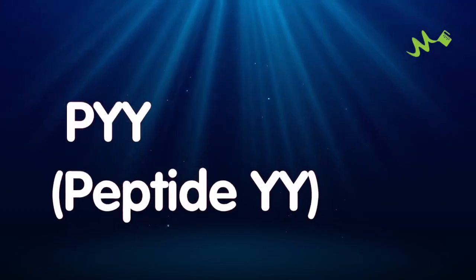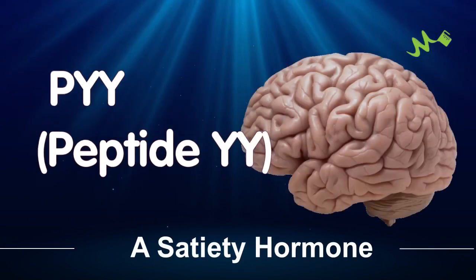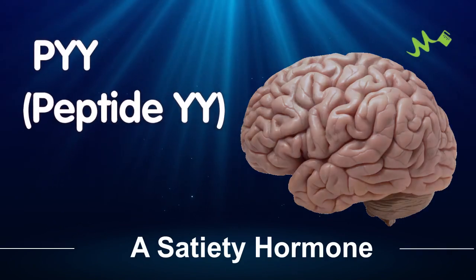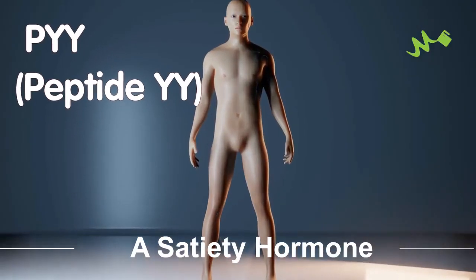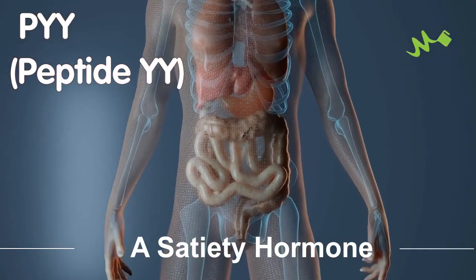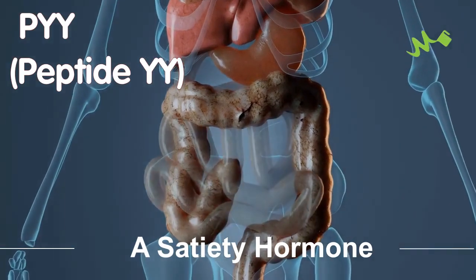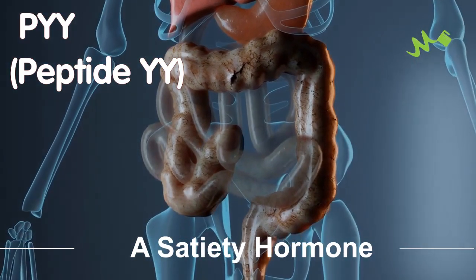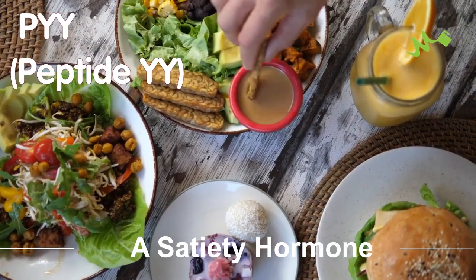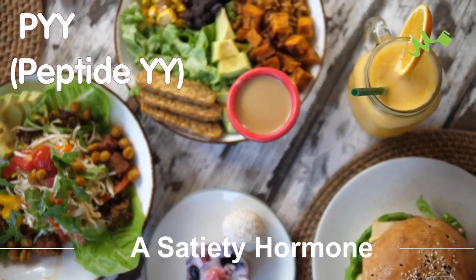PYY, peptide YY, released after eating. PYY acts as a satiety hormone, sending "stop eating" signals to the brain. PYY, also known as peptide tyrosine tyrosine, PYY, is a 36 amino acid peptide that is produced by the intestines in response to a meal rich in fats and carbohydrates. It acts as a hormone that helps regulate appetite, satiety, and glucose metabolism by signaling to the brain that the body has enough energy.